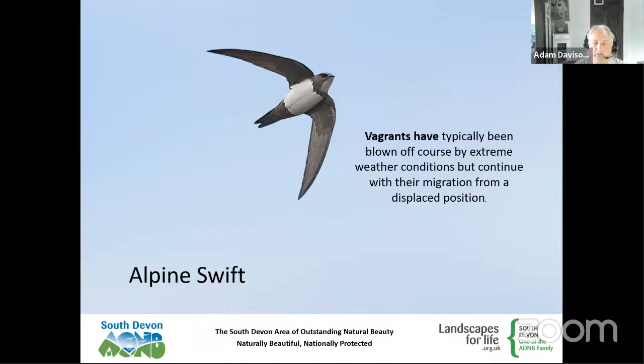But these overshoots have been quite remarkable this year. Just at Slapton alone, there's been a night heron, which is a Southern European small heron, and a purple heron, a very long-necked bird, quite similar to our grey heron. And lots of avid bird watchers and twitchers have been about. Now lockdown's not quite as it was. People have been getting out and about and seeing these unusual birds.